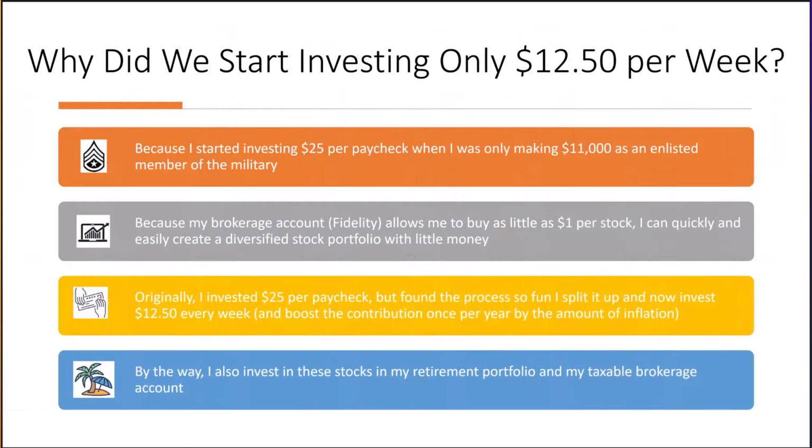So why do we choose to start investing in our model stock portfolio with only $12.50 per week, which is essentially the same as $25 per paycheck? I personally am investing a lot more than that in these dividend strategies, but for our classroom model portfolios, the main reason we started with a low weekly investment amount is because I wanted to show my accounting students that you don't need much to build a diversified stock portfolio.